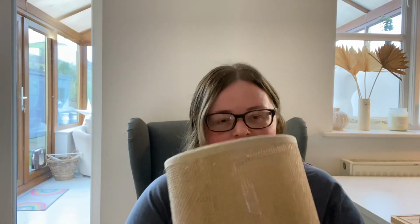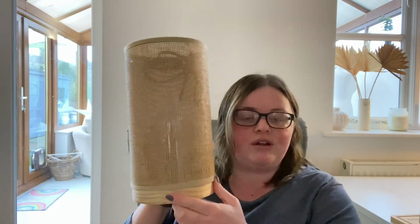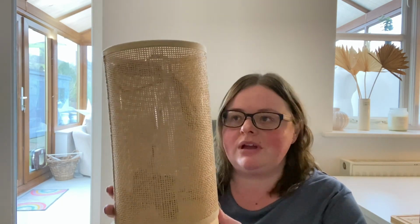So it's the Botanist Gigi cane cylinder lamp. I haven't got a bulb for that, so hopefully we will have the bulb that we need. I thought that'll go lovely on her bedside table. Just a relaxing little lamp.